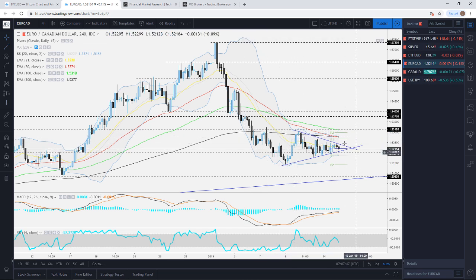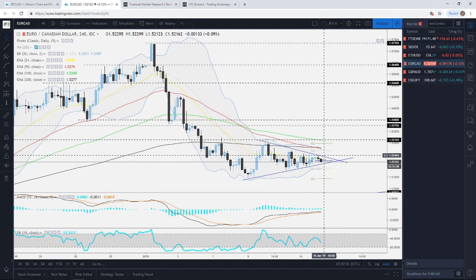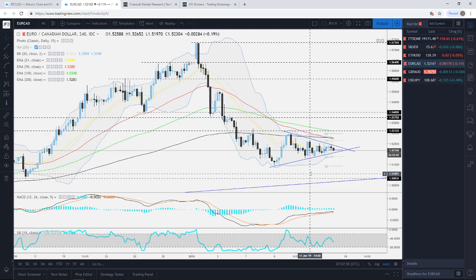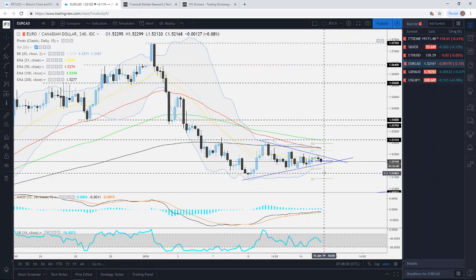This is where we're going to keep on monitoring, because a nice pop above the upper side of this triangle, or even a drop below the lower side, is where it will probably become more interesting for us.